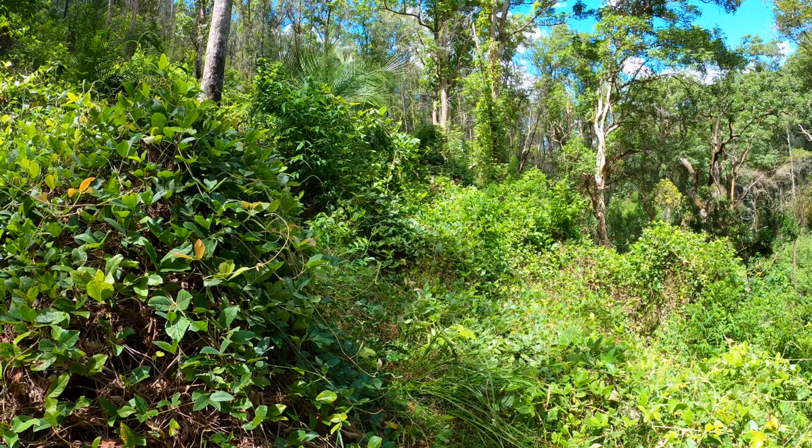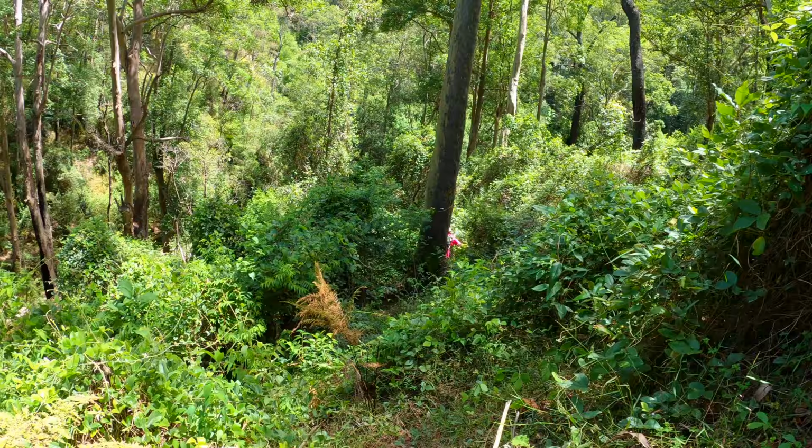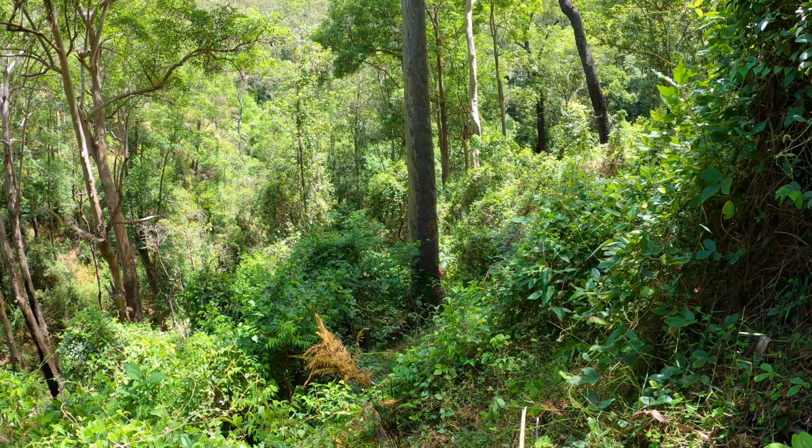This is rough going. There's the guys down there. The creek bed is just down there below my fingers. I've just stopped in a spot where there are no ants, but these are really painful biting fire ants. So I've got to put the camera away and do a bolt, otherwise they seem to catch up to you.